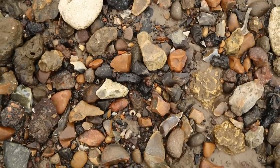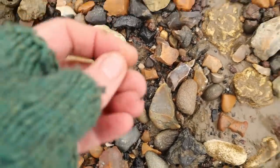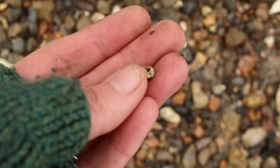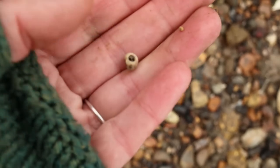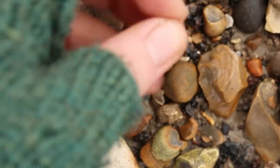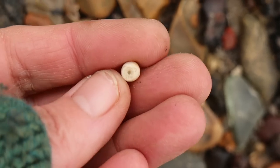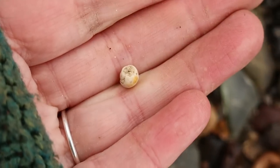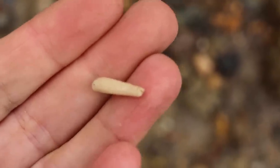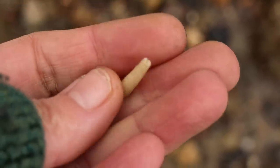I think that is a sea sponge, but it looks like a bead. Found a few of those here. It does look like a bead though, and they did use them as beads. There's another one really close to it. That one doesn't have a hole in it though. Some coral. It's a weird, odd mix of fossils and natural things on this beach, as well as mudlarking finds. That's a piece of coral.